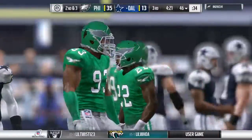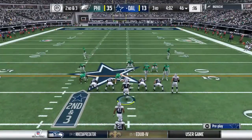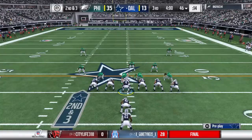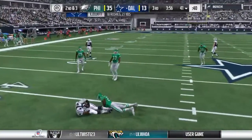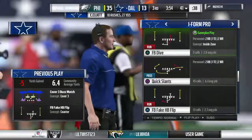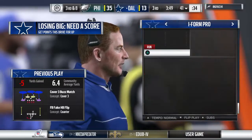Some runs are blocked so well, you almost forget that someone has to carry the ball to gain the yardage. The leverage by the offensive line to create space up front, really well done. 10th carry now for Elliott. And he is going to lose yardage here. Call that a loss of 5 yards on the play. And it'll be 3rd down.